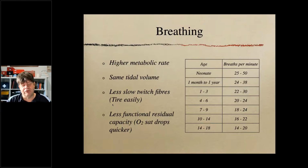One of the things that really is a bit stressful about children, in a couple of ways, but certainly respiratory, is that they don't have many slow twitch fibres, so they breathe, and all of a sudden they'll fall in a heap. Like kids normally do, they run around everywhere, and then if they've run around too much, they just sort of stop. And so they can be breathing fast, and very quickly stop breathing.